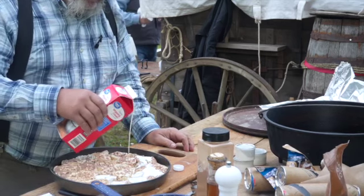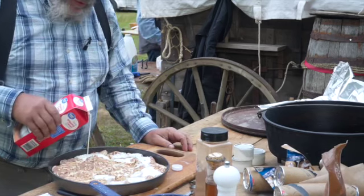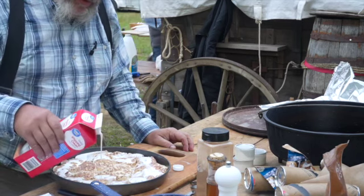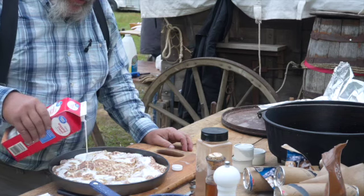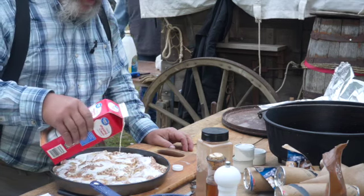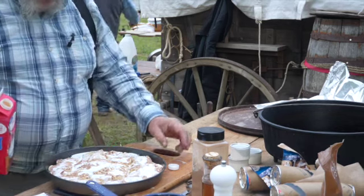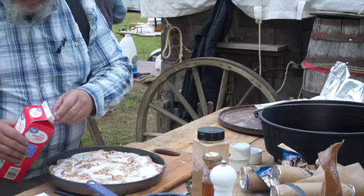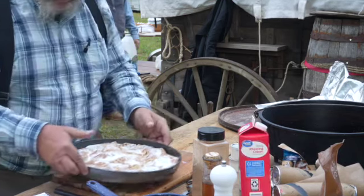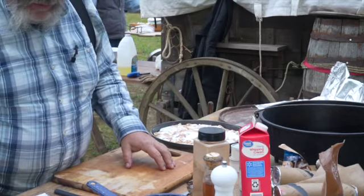Now you may have seen some people on YouTube doing this, but have you seen them doing it and cooking it outdoors with wood coals? Probably not. So I used about 8 ounces for that, 8 to 10. And just set this right to the side.